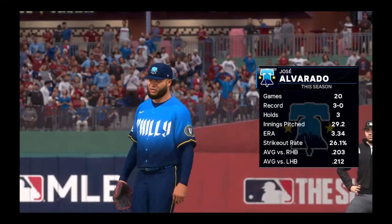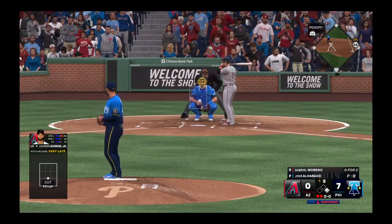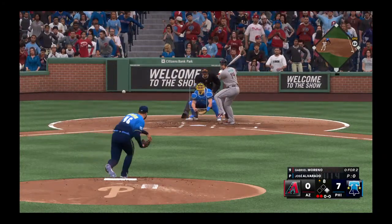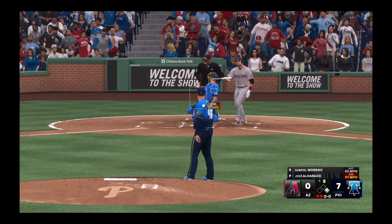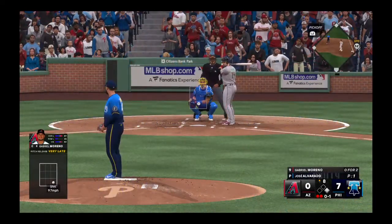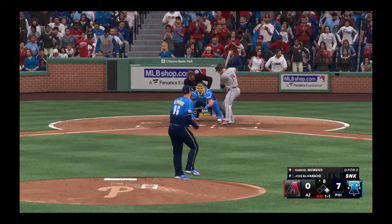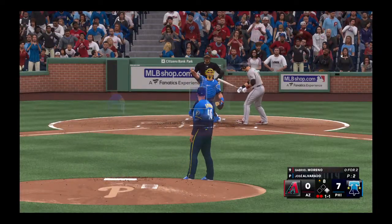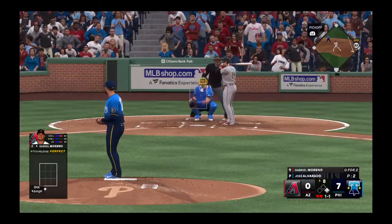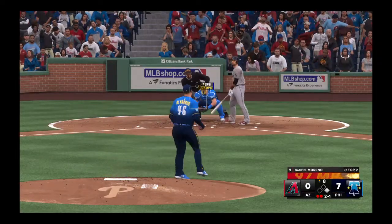And you know, bullpen guys can struggle sometimes when they're called upon with big leads because it just doesn't have the same intensity as a tight game. So we'll see how sharp he is. Your mental toughness matters in situations like this as well. And he deals. That's a ball. 1-1. And that one a little bit high.